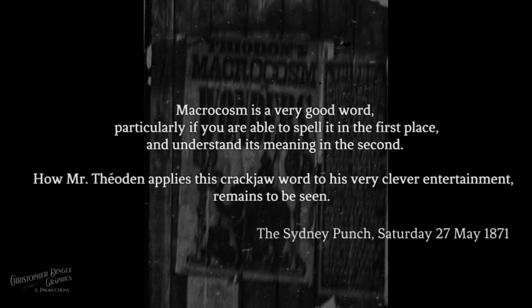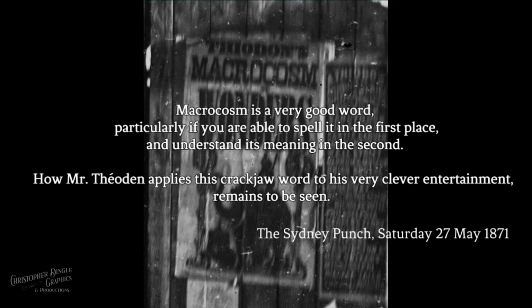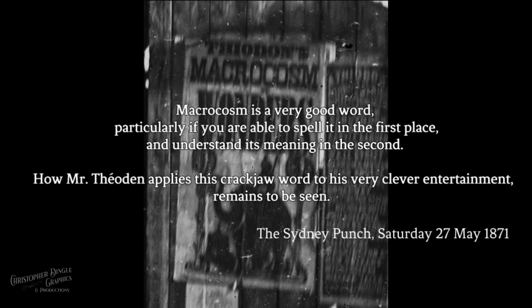Theodom's Macrocosm of Wonders. Macrocosm is a very good word, particularly if you are able to spell it in the first place and understand its meaning in the second. How Mr. Theodon applies this crackjaw word to his very clever entertainment remains to be seen. The Sydney Punch, Saturday the 27th of May, 1871.